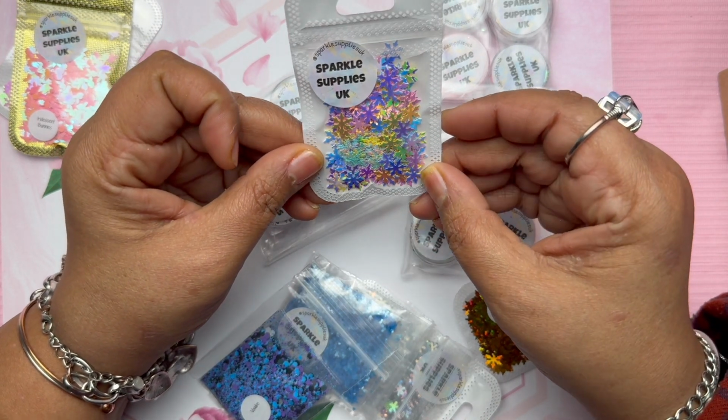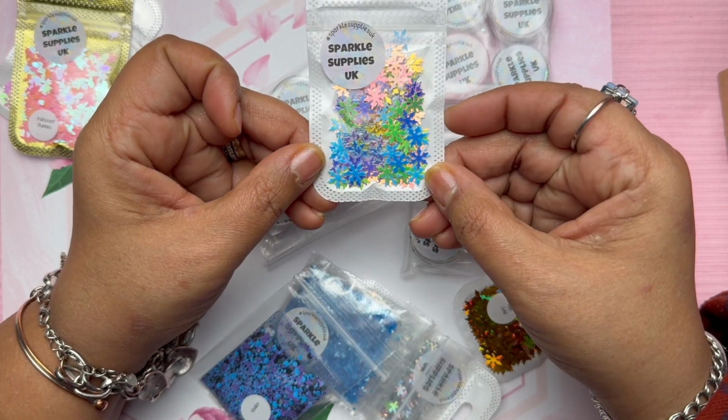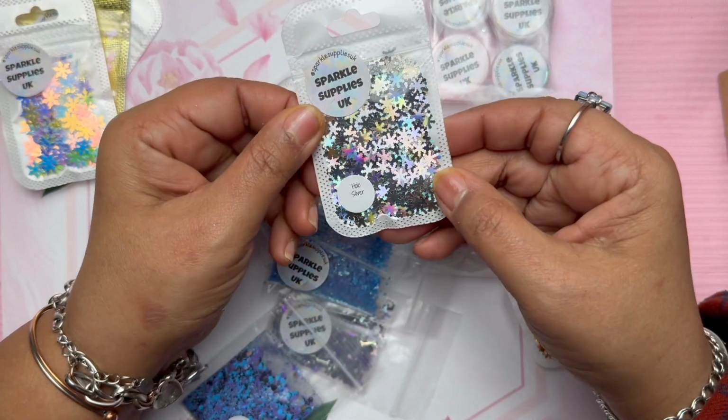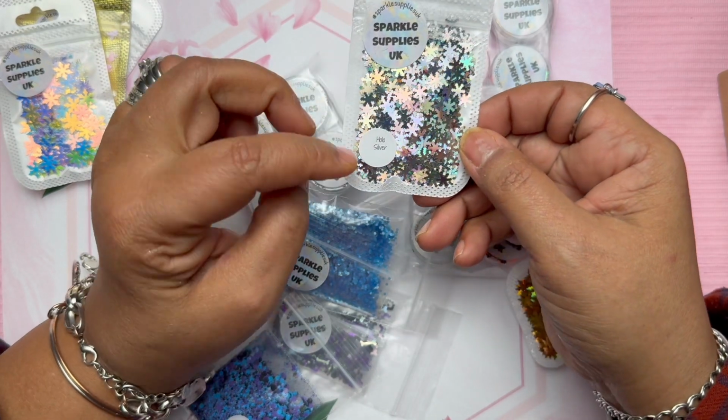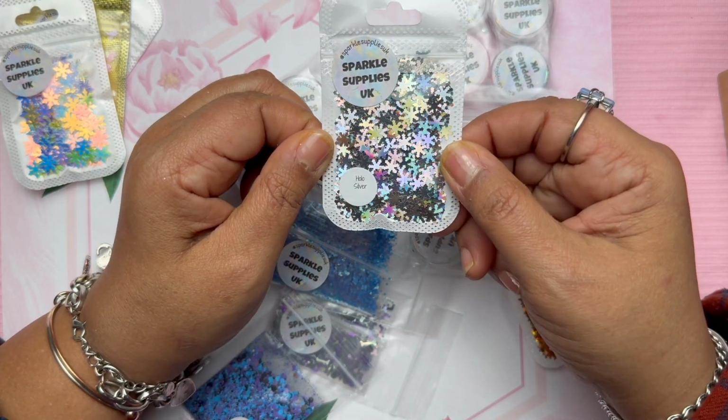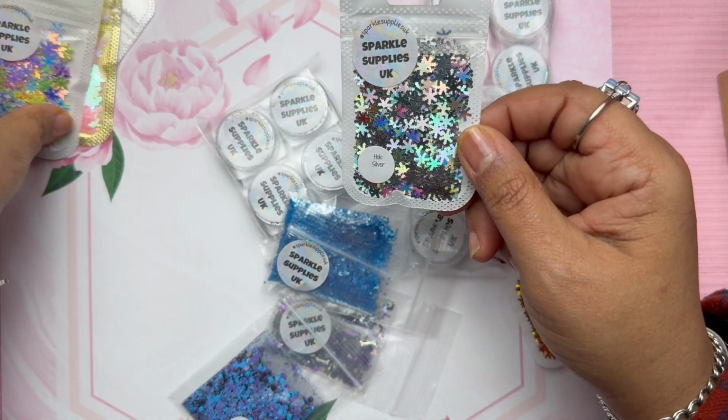Oh, look at those colors. Love them. So pretty for next year. And then I got these. So these, it says hollow silver, but oh my God, absolutely gorgeous. So you can tell the difference.